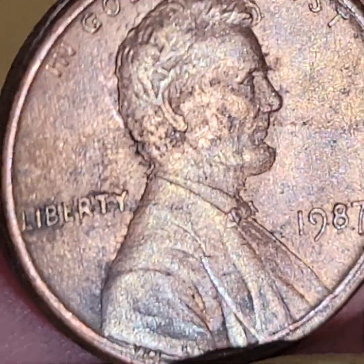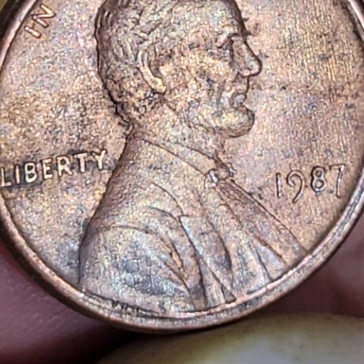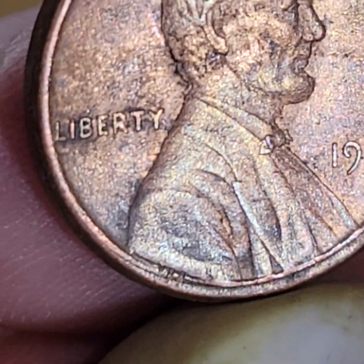Oh, that's nice. That's real nice. Oh, and the VDB is off the... it's on the rim. Wow, you see that? So it's interesting, right? Because this is an 87. Huh. Wow.